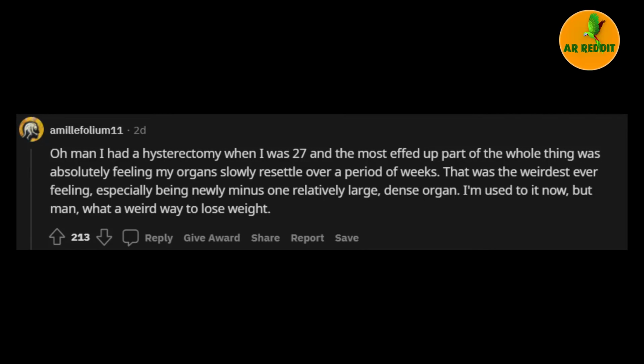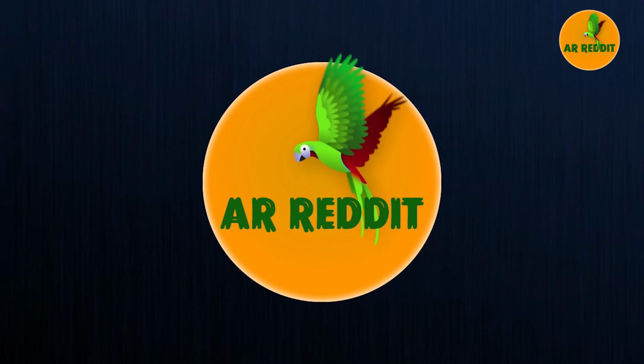Oh man, I had a hysterectomy when I was 27, and the most surprising part of the whole thing was absolutely feeling my organs slowly resettle over a period of weeks. That was the weirdest feeling ever, especially being newly minus one relatively large, dense organ. I'm used to it now, but man, what a weird way to lose weight.